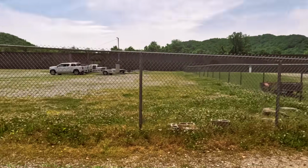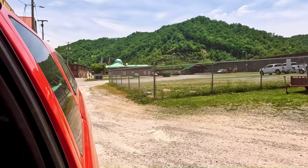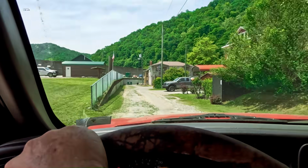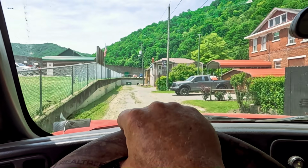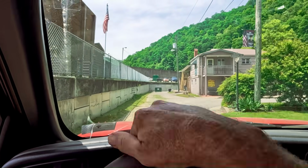Now this, I just literally just pulled out. I was parked right there, and you can see City Hall's right behind me. This is the other street. Remember I said there's one in, one out. This is the one out. One way.